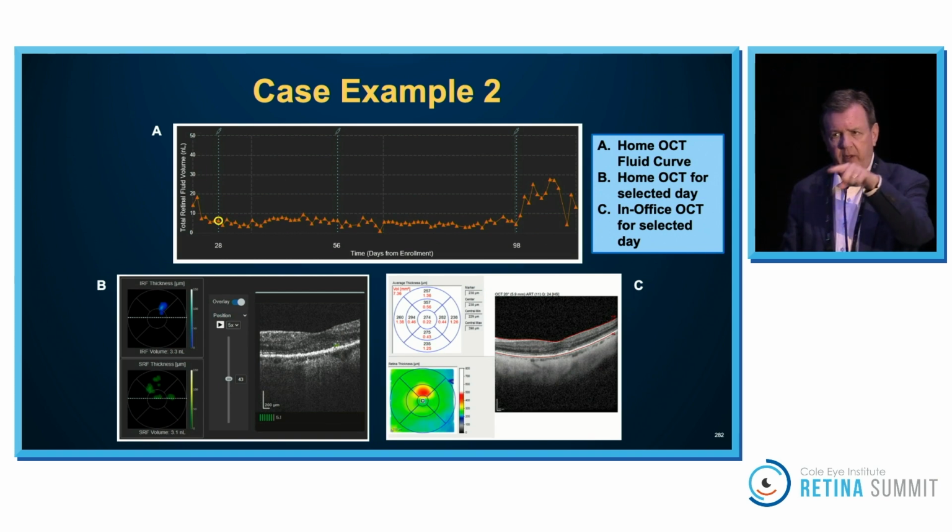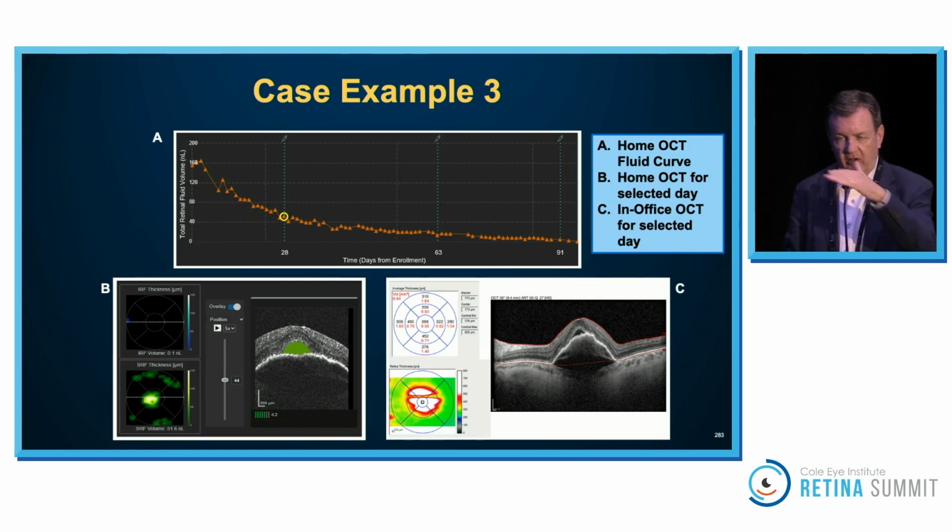There's also a lot of noise. The RPE is really effective at drying small amounts of fluid, and there's clearly fluid present on some days, and the next day you look there and it's gone. The RPE does a pretty good job. So you can't just treat every little nugget of fluid. So we had to set a standard threshold, and it winds up being 10 nanoliters. And there's some people for whom this takes a long time for it to resolve.